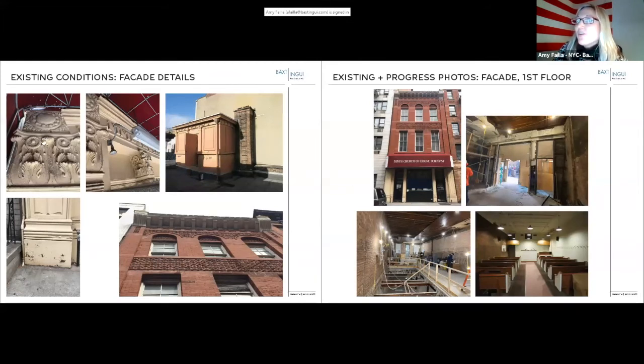So we have very cool cast iron facade details that we're obviously saving. The Engine 16 sign is unfortunately not still on the front of the facade behind that awning. They changed it to the church sign, but we're thinking about how we want to do that, and maybe do something creative with the letters.